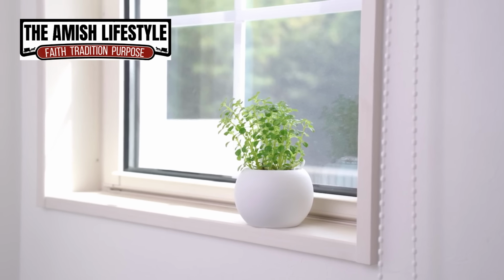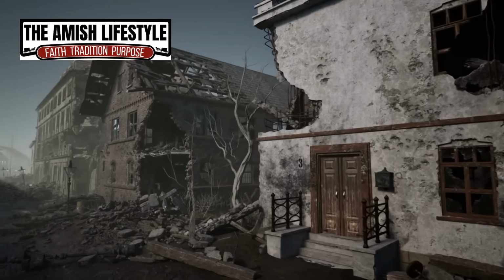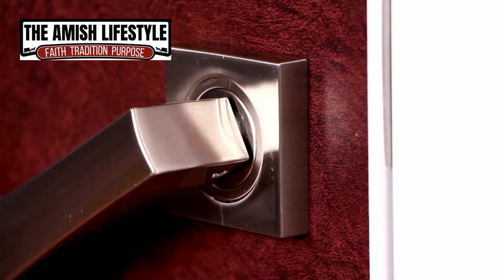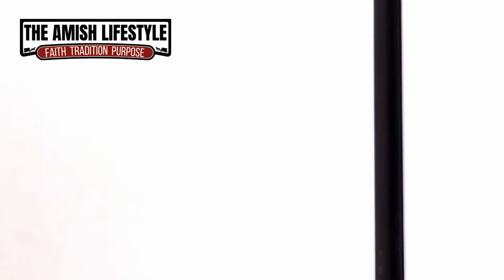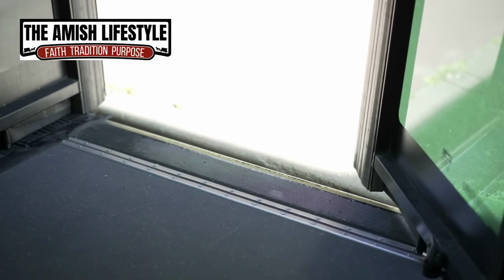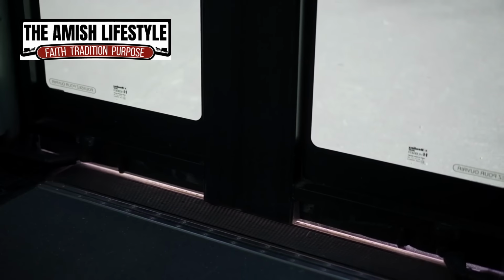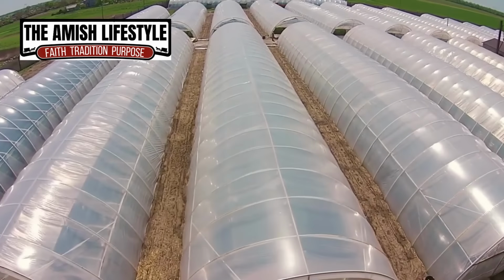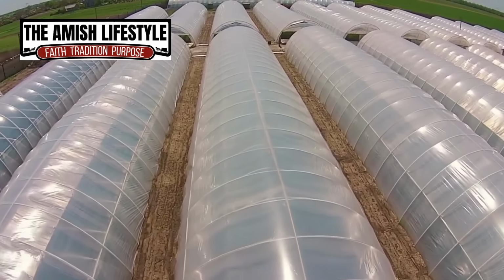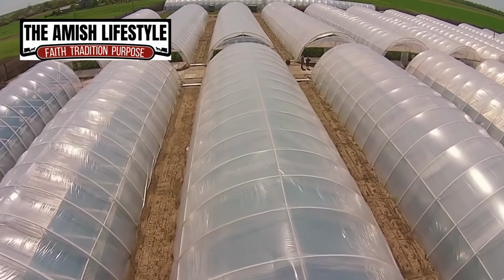Now, not every Amish home has windows on both ends. Some are built in corners or against hills, but that doesn't stop them. Instead, they use doors and interior passageways to guide the air through the house. For example, some families leave internal doors open between rooms to allow for better airflow. Others use screened porches as a kind of air buffer, drawing in cool air from outside and letting it flow through the house before it warms up.